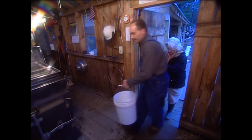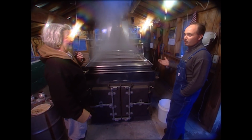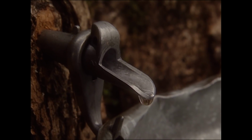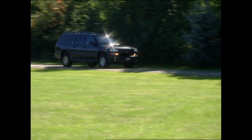Wow, Jay, a lot of steam in here. Yes, it looks like the place is on fire. We're boiling off the excess water to concentrate the sugars that makes our maple syrup. The whole process is truly amazing. I swear to Peter I could spend all day, but I've got to get home and start cooking me up something with my fresh maple syrup.